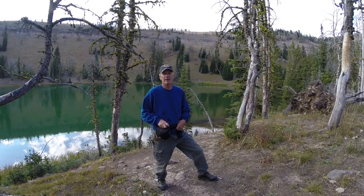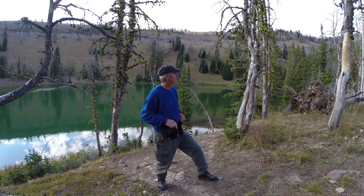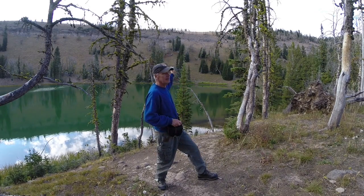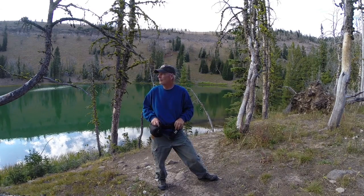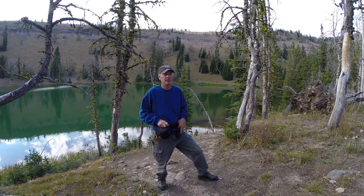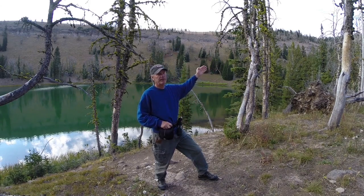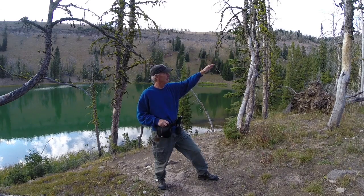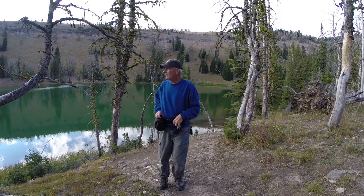Well, this is the end of day one, Saturday. It was a real nice hike up here. I hiked up to the top of the Sky Rim Trail right there, just got back, looked around a little bit. Tomorrow I plan on spending the whole day up on the Sky Rim, hiking up to a couple peaks. But it was a real nice day.